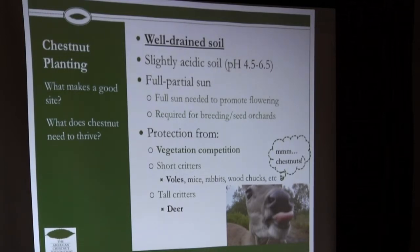Protection from vegetation competition is a big deal. Grass will kill young chestnut trees if it's allowed to encroach upon them. We've got critters. Voles in particular, especially the old apple orchard sites or other places where voles are kind of running rampant, they really like chestnut roots, and if you've got landscape fabric down or something like that, they will figure out that there's a tasty snack every 7 feet, and they will just walk around. Mice can be a problem, rabbits, woodchucks, porcupines. Shortly after planting, raccoons can actually be really devastating. And then deer love chestnuts. One of my coworkers likes to say that they're like Kit Kats for deer.